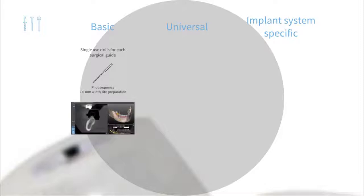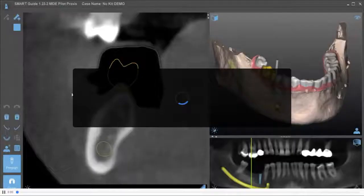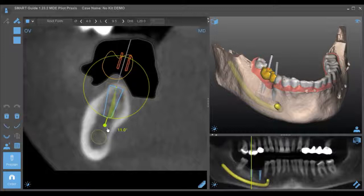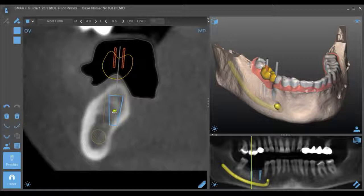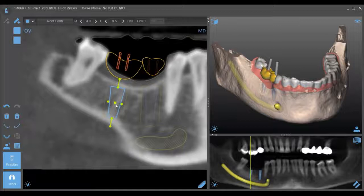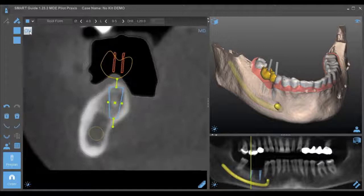When you are planning your case, you will see these dummy implants in your computer, in the software. The sleeves are automatically calculated to the pilot drills, so you only focus on the dummy implants and the implant positions. On the left side, you see the planning phase. On the right side, you see the 3D view. Everything is basically calculated automatically, so you are really able to focus on the implant positioning itself.